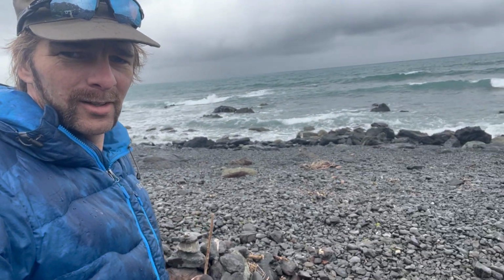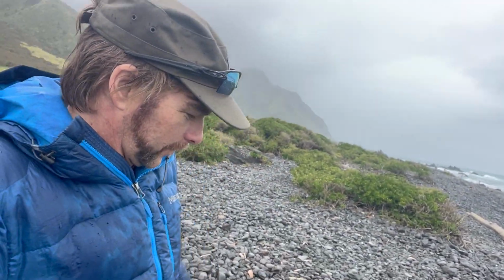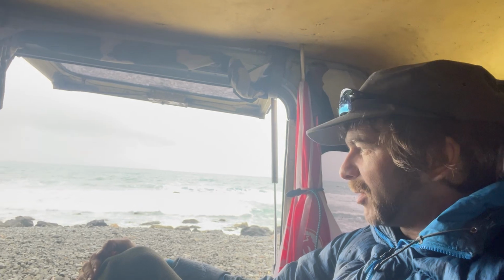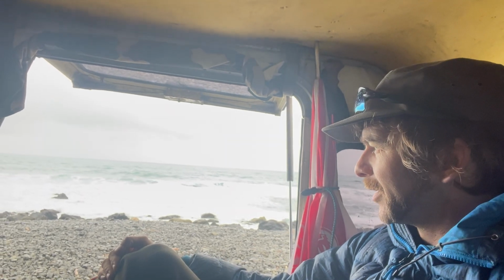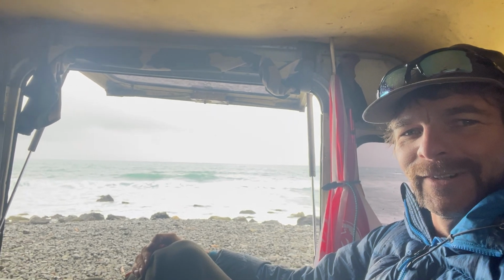Made it to Cape Palliser, which has been on my list for quite some time. It's raining, so the lighthouse can wait. But in the meantime, leave no trace. Fuck you and your rock again. She's going to have some lunch where it's reasonably dry. Enjoy the room with a view.